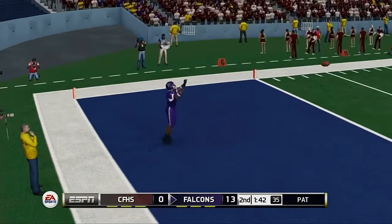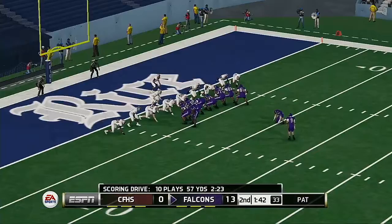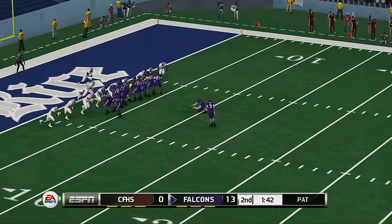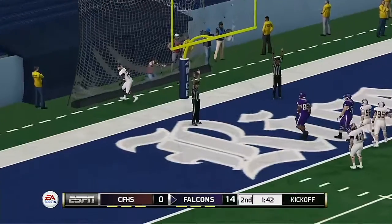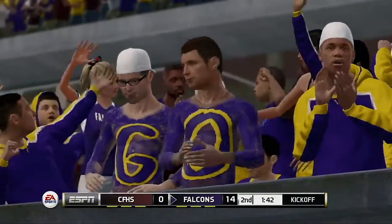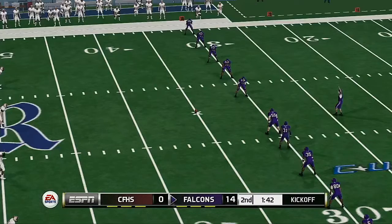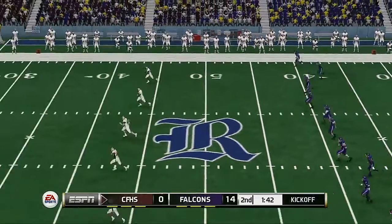Anytime you're near the red zone, you got to keep an eye for this guy. They love going to him down here. And he tacks on the extra point. A 10-play, 61-yard drive, and it's good for 7 points. Brad, I thought that was a textbook drive. I thought they did a really good job of showing balance, mixing the play calling with the run and the pass. Just an overall well-executed touchdown drive.